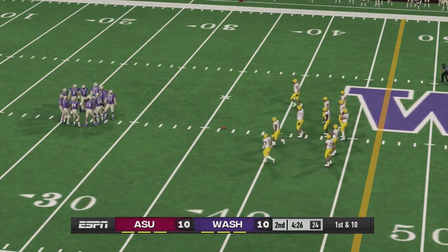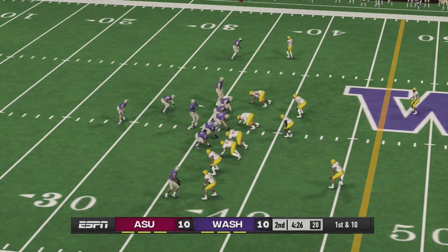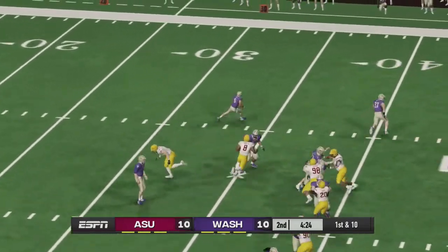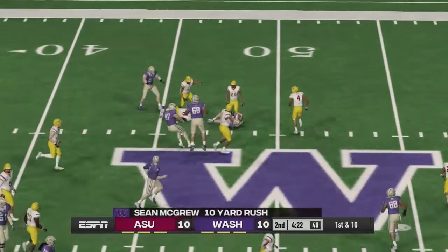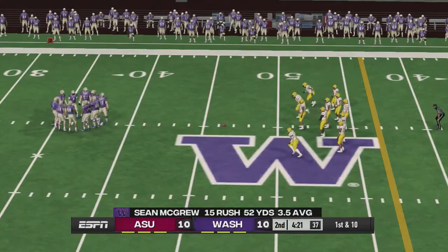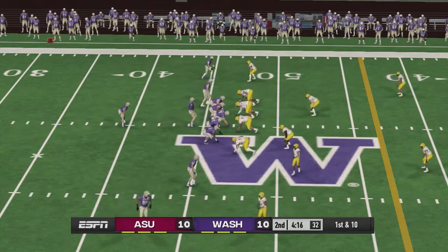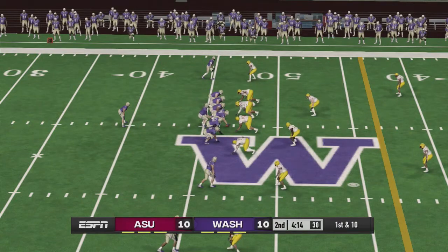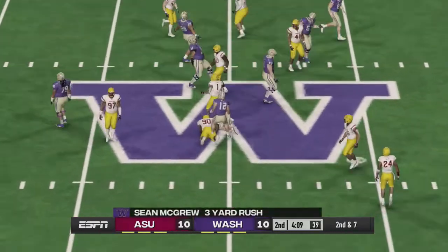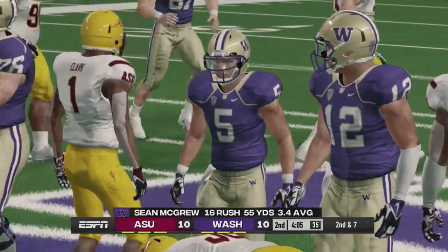This is the point in the game where you don't want to make any mistakes that give the other guys a reason to feel more confident going into halftime. Makes it out to about the 46. From their own 46-yard line, first down. Fights forward to about the 49. Call it a gain of 3 yards. That'll make it 2nd and 7.